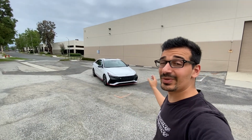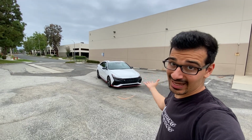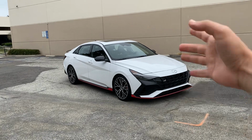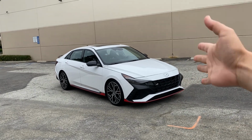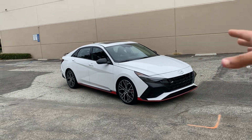This right here is the 2023 Hyundai Elantra N, and I'm gonna show you guys why I think this is worth it over the Volkswagen GTI. Alright guys, just to give you context, this one costs $35,000. The Volkswagen Golf that I just reviewed, the GTI, is the S trim, and that one costs around $31,000. So there's a $4,000 difference between the two that I've just experienced.